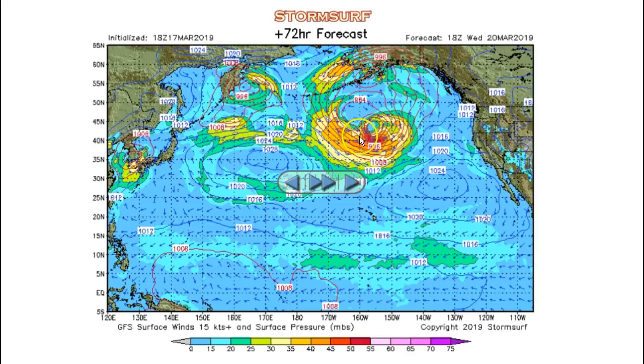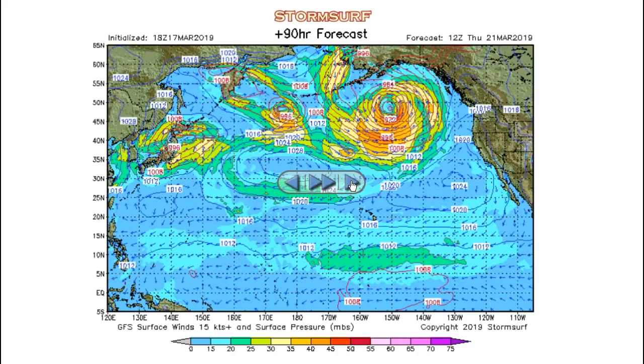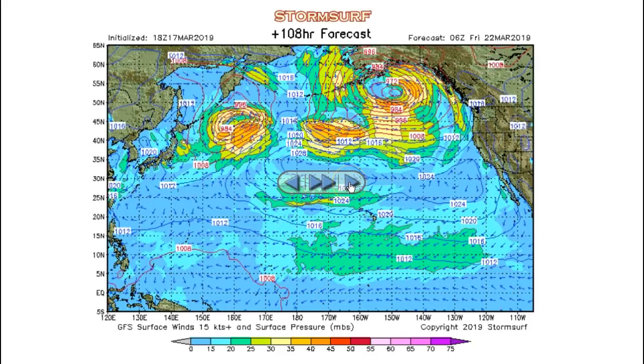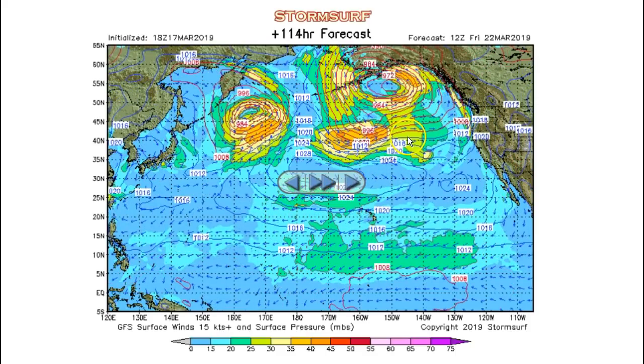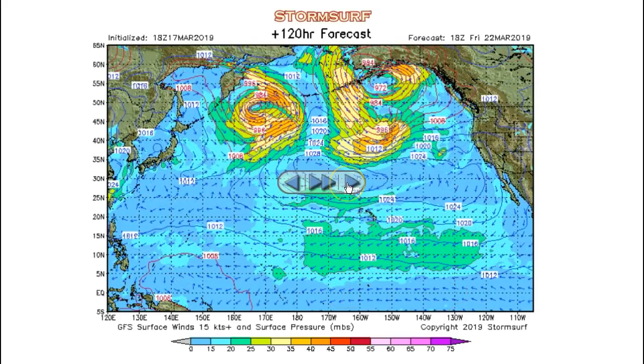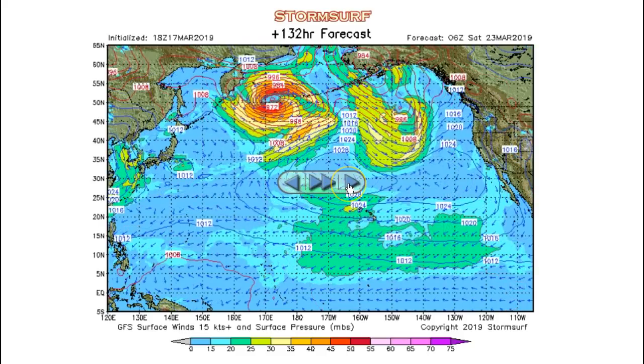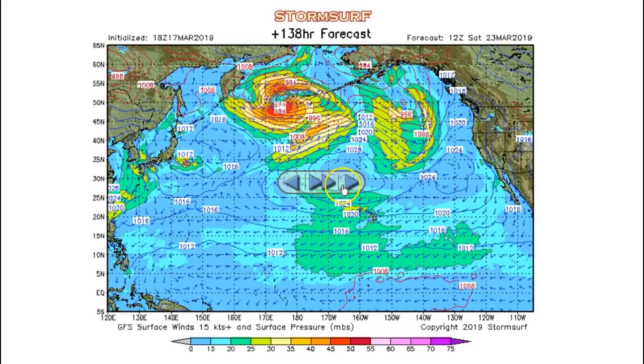So the secondary gale, really a storm now, looking pretty solid, winding up in the Gulf, continues into Thursday. Friday, yet another batch of energy starts building into it. Again, with 35, 40-knot winds, looks like a lot of swell generation in the Gulf of Alaska. And yet another system develops off the Kuril Islands as we get into Friday night with 45-knot winds.